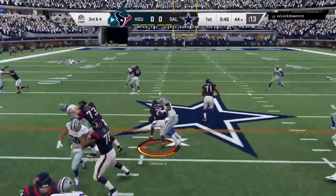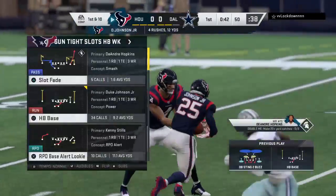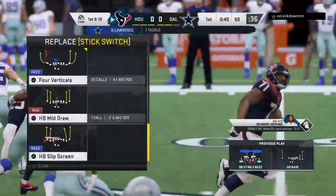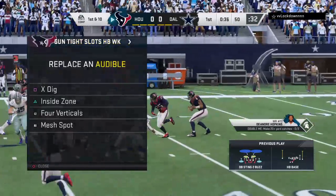Running from the gun, Johnson. And he's got the first down yardage before being taken down at midfield. It'll go as a gain of 6 that time, and it moves the chains as well. First down, Texans.